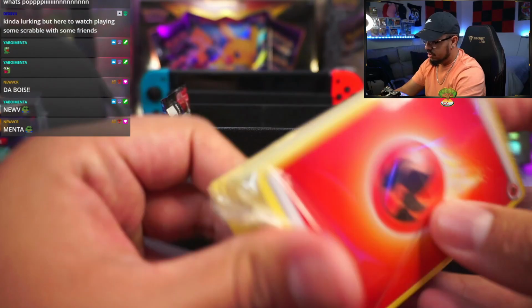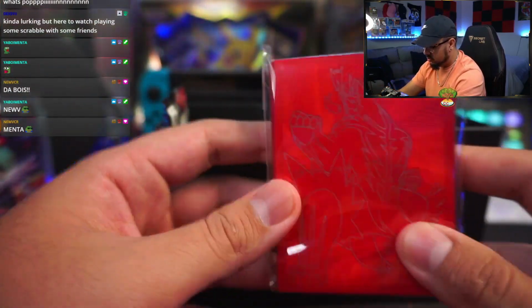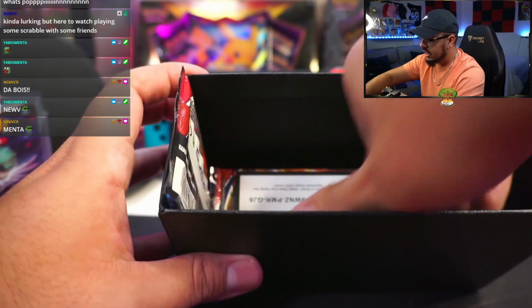We have our energies, so we can make a deck. We have our sleeves. These are the red sleeves. I haven't seen these yet. Red is my favorite color, so these sleeves are sick. We might have to use those for today's opening.